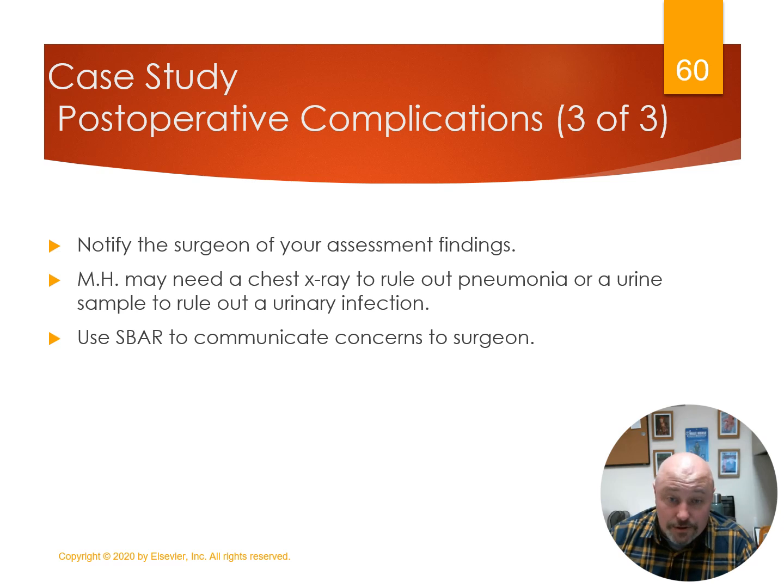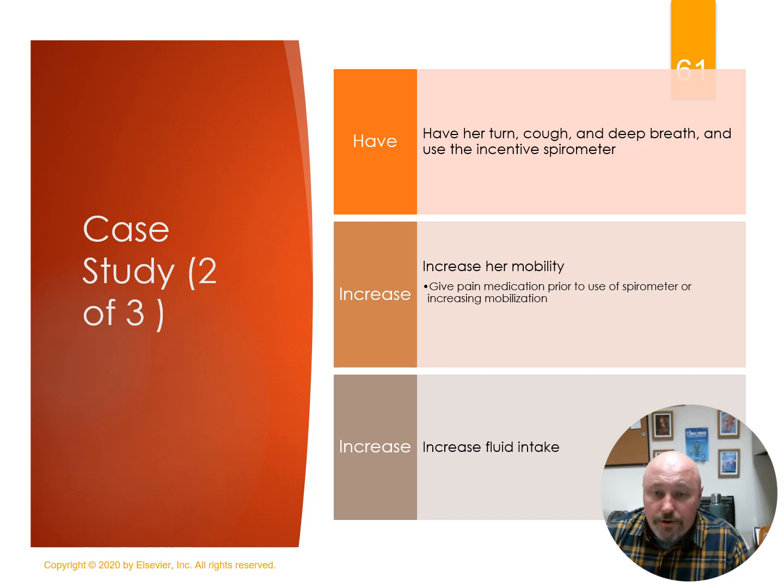Again, notify the surgeon of your assessment findings. This patient may need a chest x-ray to rule out pneumonia or a urine sample to rule out a urinary infection. Use that SBAR to communicate all concerns to the surgeon. We should have the patient turn, cough, deep breathe, and use the incentive spirometer frequently. We should also increase her mobility, giving pain medication prior to the use of the spirometer or increasing mobilization. And finally, increase fluid intake to thin secretions.